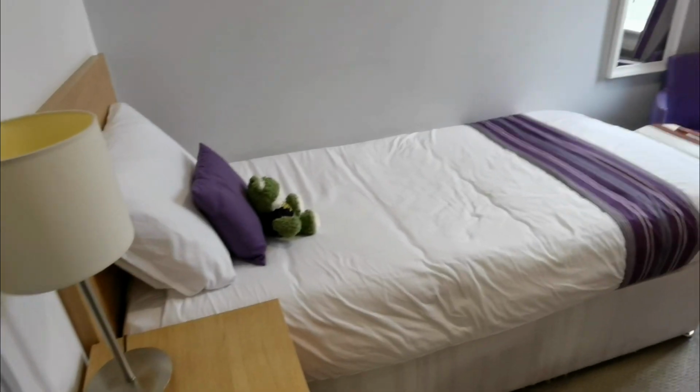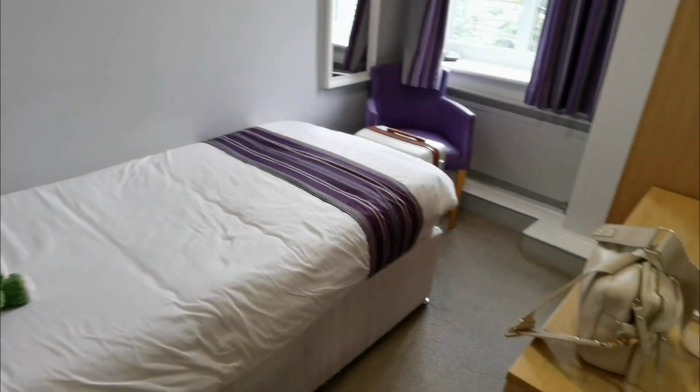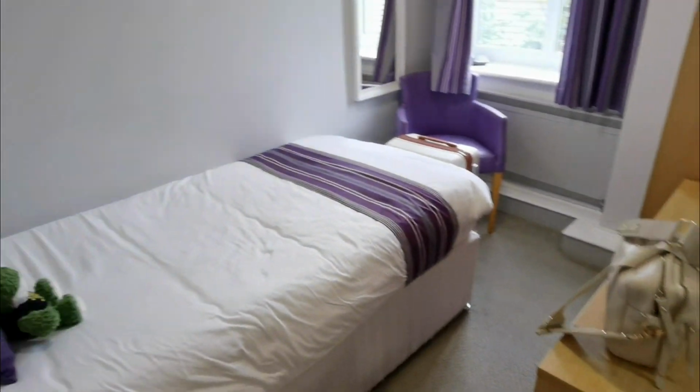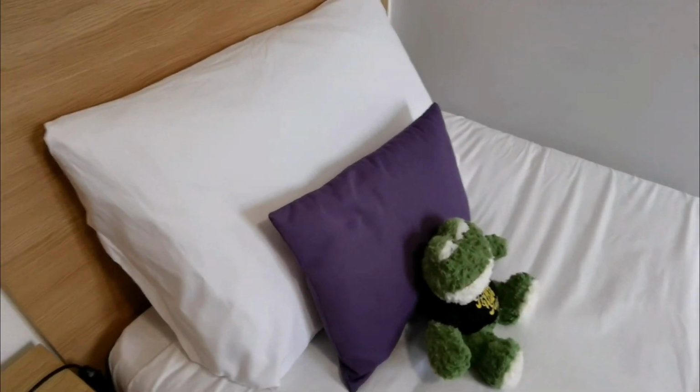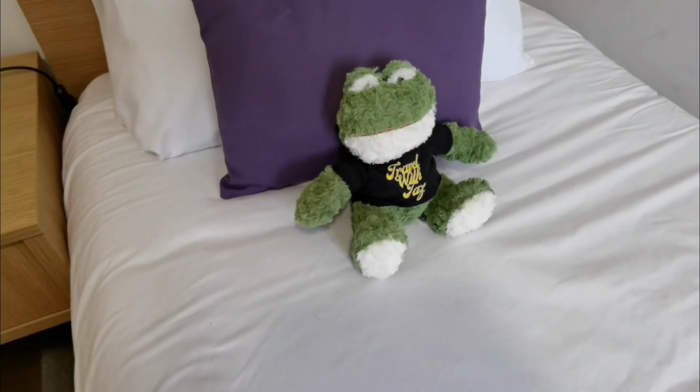Yeah, as you can see, it's a single bed. It's quite a small room. So yeah, let's take a look at the bed, shall we? Oh look! There's Mr. Froggy.